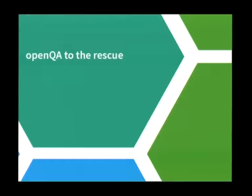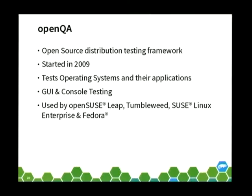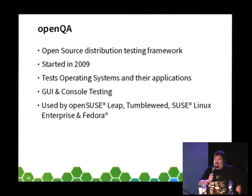So openQA was started by Bernhard, who I can't see in the room. And my slide deck doesn't work. There we go. In 2009, and its original goal was to primarily test operating systems. In fact, the GitHub project is still called os-autoinst, which was basically openSUSE auto-installing. And that was its heart and soul initially. From there, it developed into more console testing, more GUI testing. And in this day and age, we're now using it for testing openSUSE Leap, Tumbleweed, SLE, and of course Fedora.